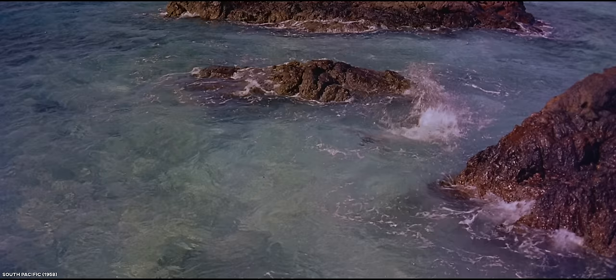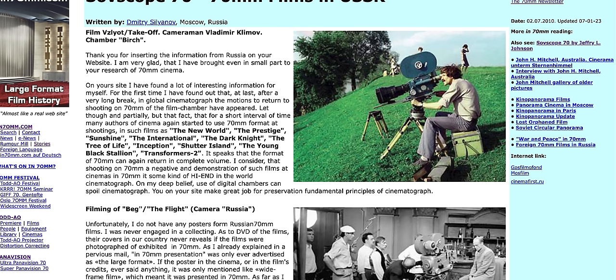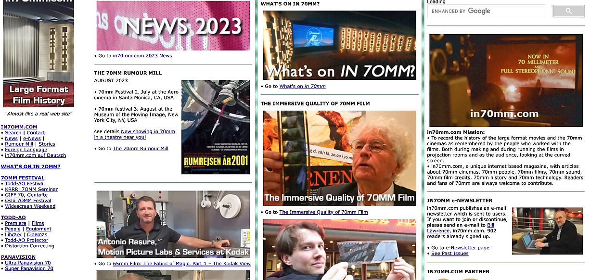So you had 70mm features primarily in the form of TOD-AO, Super Panavision, and Ultra Panavision. There were some variations, such as Sovscope 70, which was a copy of TOD-AO in the Soviet Union, where many, many films were produced in 70mm from the 1960s into the 1990s. There is a great website dedicated to 70mm as well, called in70mm.com, that you should check out if you're interested in this topic and want to see more lists and posters and pictures and information and just, you know, all sorts of nerdy stuff related to 70mm movies.